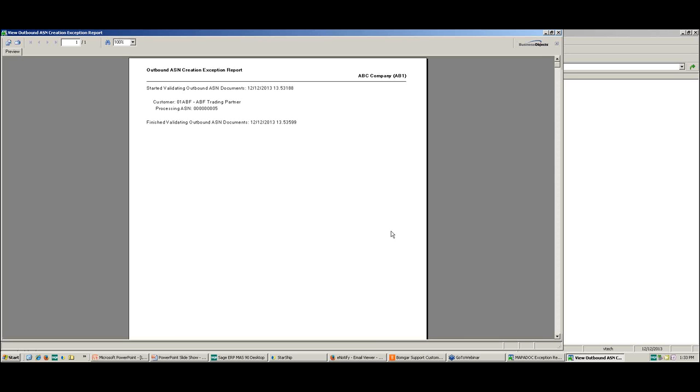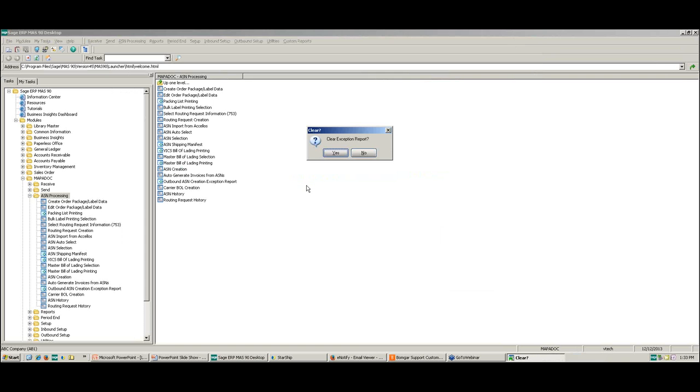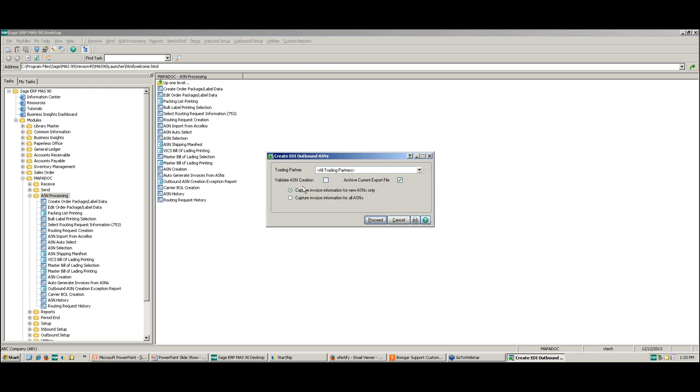Now this is a validation report, exactly what you want to see. There are no issues listed here. So we're good to go ahead and actually send these out. I'm going to clear my report, and it knows that I was validating that transaction, so it will automatically ask me if I want to create them now. I'm going to go ahead and say yes. Same screen here, but by hitting Proceed without having that validation box checked, it is going to actually go out and generate those files that will be automatically picked up from SPS Commerce.